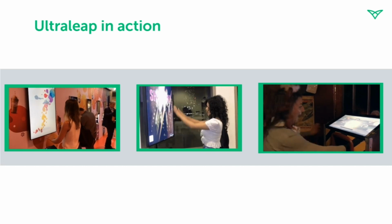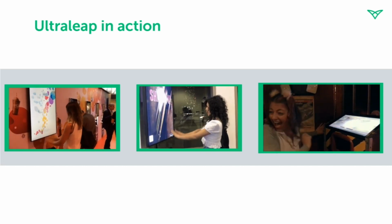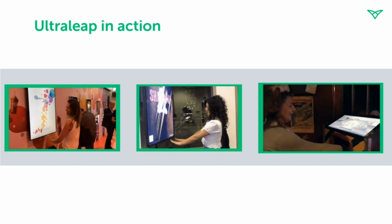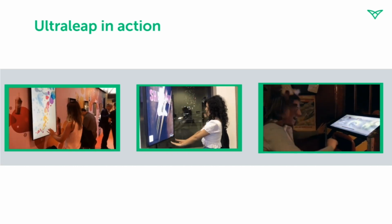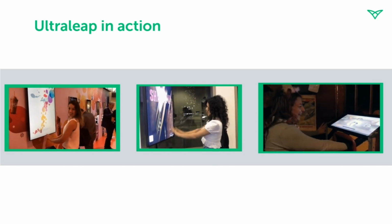I'll leave it there for a moment so you can see how these users are interacting using their hands naturally without any accessories, and they're engaged and they're having a little bit of fun along the way.